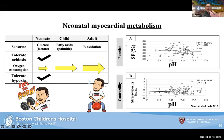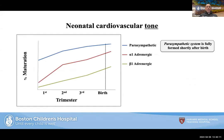And the classic nice study that was done by Shahab Nouri almost 10 years ago had function and contractility on the y-axis in figure A and B, and compared it across different pHs from 7 to 7.5 and found no difference in function or contractility, really highlighting this important fact that neonates can tolerate acidosis and hypoxia.